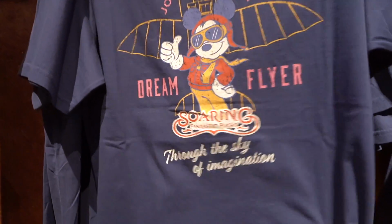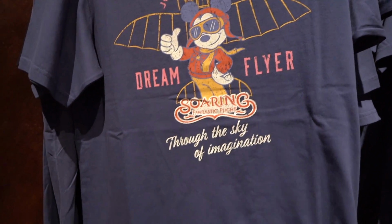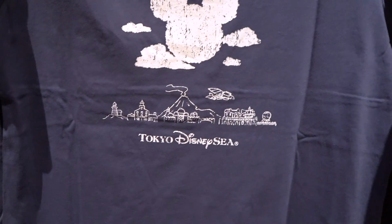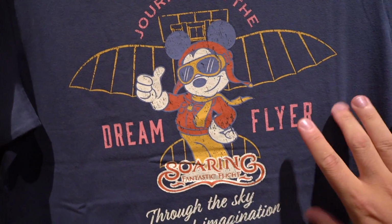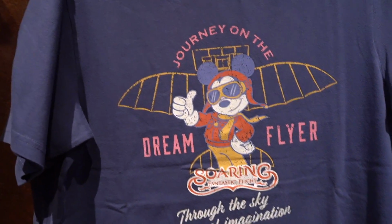Here we have the t-shirt I was wearing at the beginning of the video. A journey on the dream flyer through the sky of imagination. Soaring Fantastic Flight. And on the back, let your imagination soar. Tokyo DisneySea. I love that. That is gorgeous. And they come in sizes small to LL. I remember with sizes in Japan, you always want to go one size up. So if you get a medium, you want to get a large.